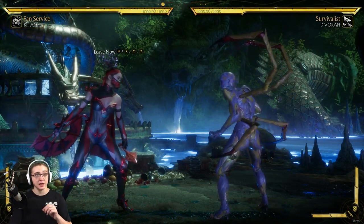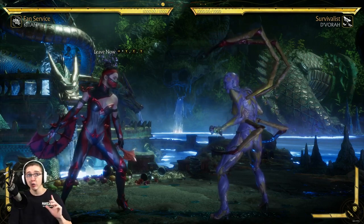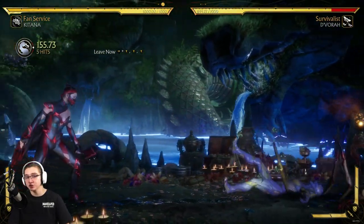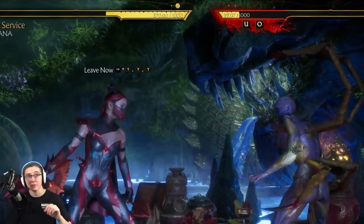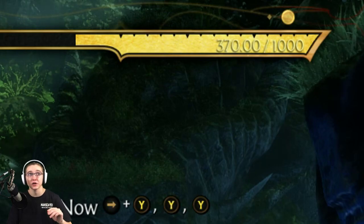Alright, folks, so right out of the gate, let's start with the Leave Now combo, and that is forward Y, Y, Y, or forward triangle, triangle, triangle. And that should look just like that, folks. Easy enough. Alrighty, folks, as you can see, as the requirement is asked, I am below 40% of my health at exactly 37% right there.